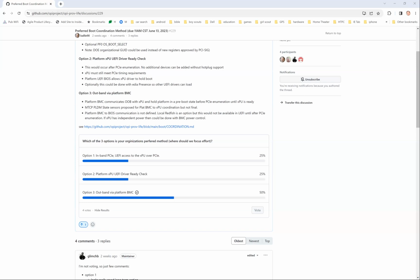Because it's PLDM over MCTP based. Right, because the BMC is seeing the XPU as a peripheral. Now, the part where I waved my hands and it's not really defined is the communication between the platform BMC and the BIOS, right? Because for different OEMs, it's not really expressed how the BMC can delay BIOS before PCIe enumeration.